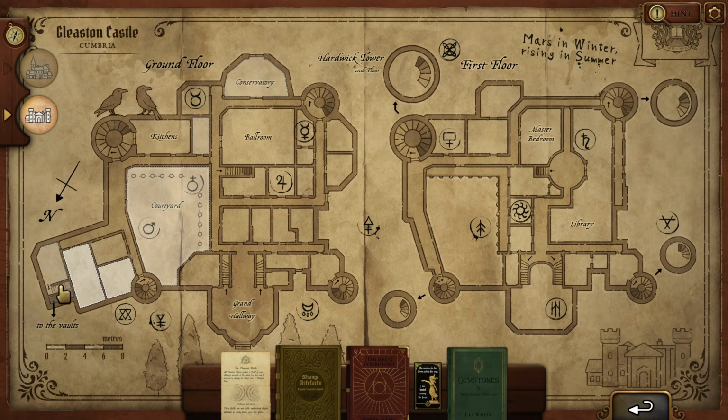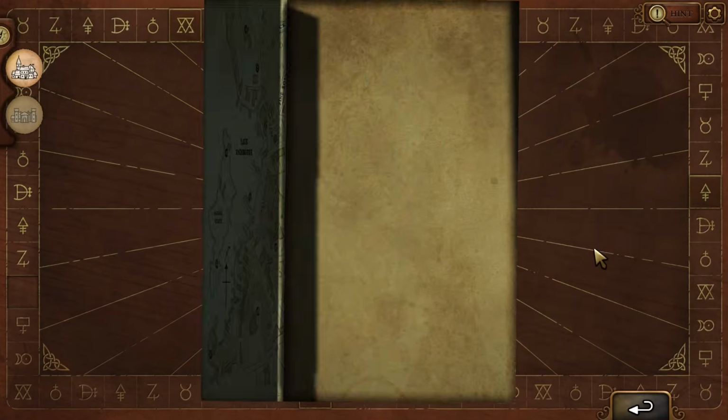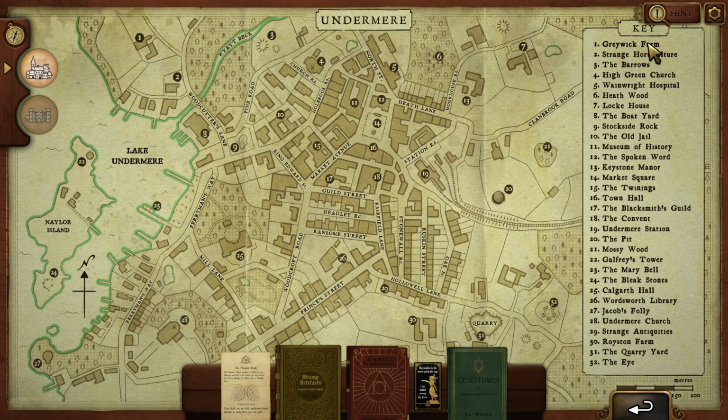Library, kitchens, conservatory, to the vaults. I don't think it's here. So we'll take a look at this one. Oh, is there a tower here on the right? Boatyard, history, market square, town hall. The pit, Galfrey's Tower, 22. Where is... Oh, there, 22. Do we just go to the tower, maybe? I thought maybe I was supposed to point in a direction. Like, there's some woods over here. I'm buried among the trees. We'll just go to the tower.